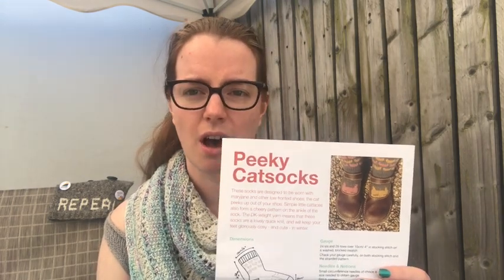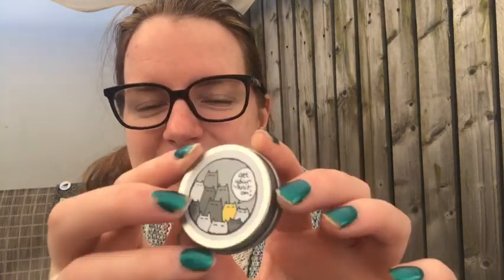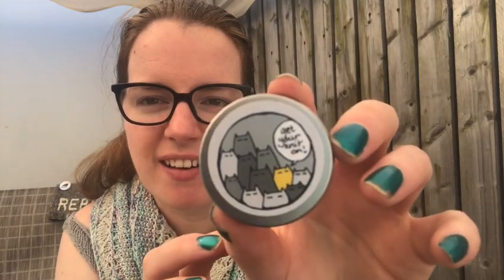So I got a surprise blue and green kit because I love blue and green, and the kit comes with the bag, the pattern, the yarn, and stitch markers. What's that say? Get your knit on in Grello. So she was so kind, and you've got a choice between evil kittens or nice kittens, and she gave me both.